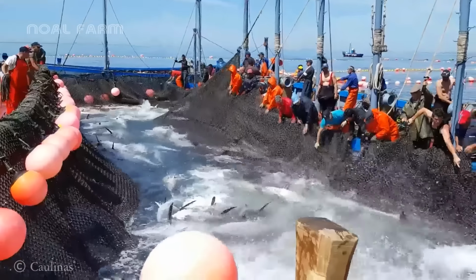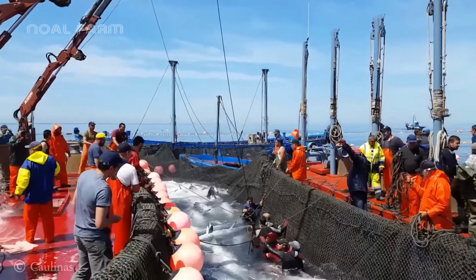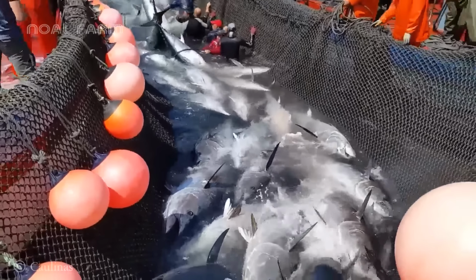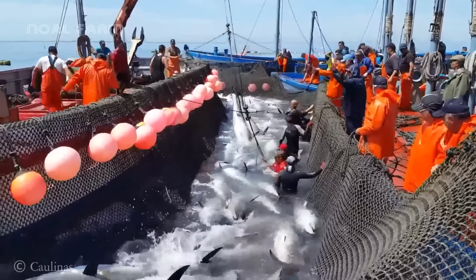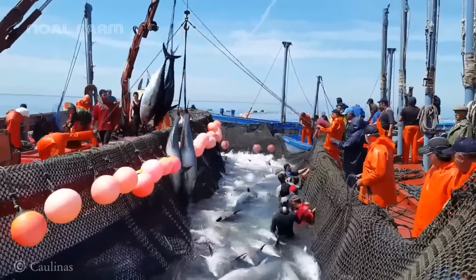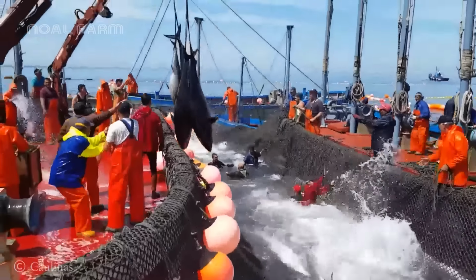Once the school is surrounded, the bottom of the net is drawn together, like closing the mouth of a bag to keep the fish inside. However, using nets in this way can easily catch unwanted fish species, posing a threat to marine resources due to overfishing.